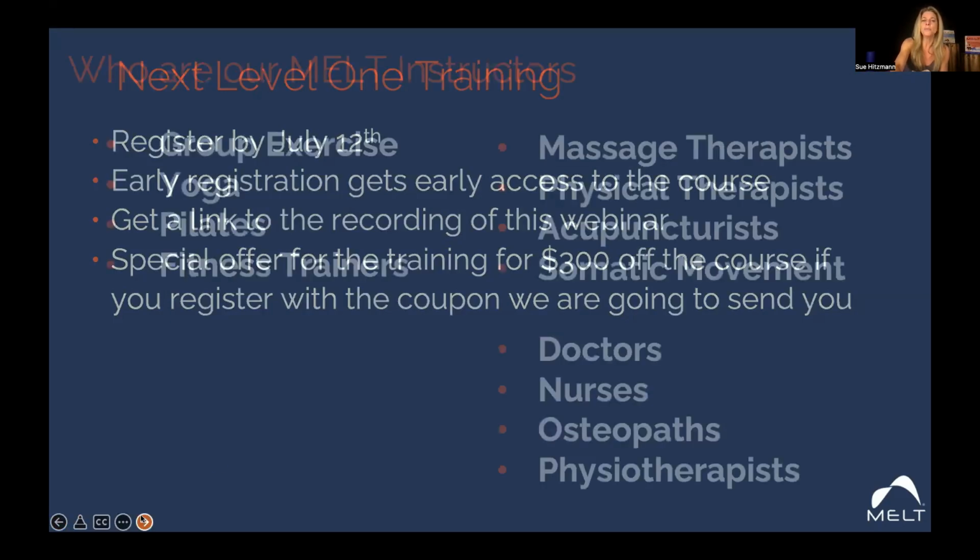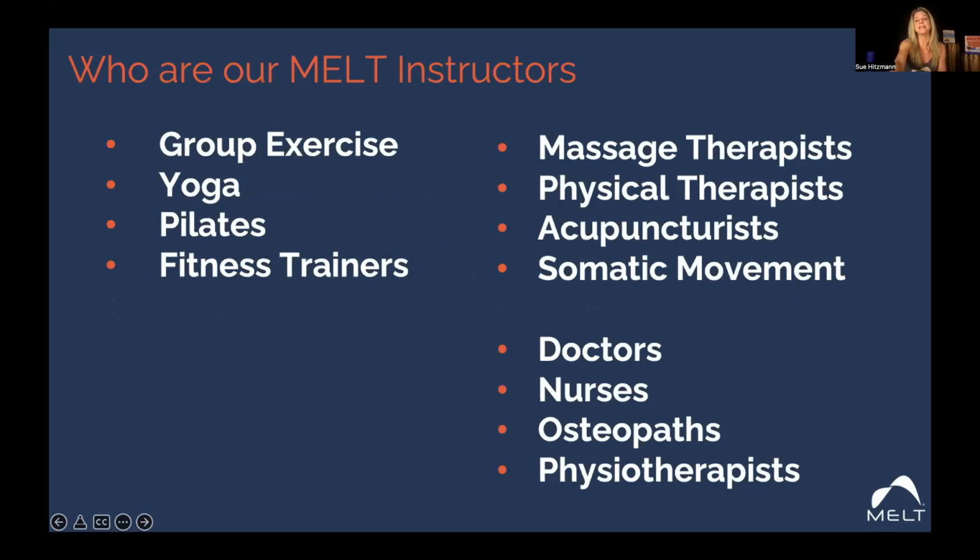So one final thing is, who are MELT instructors? MELT instructors span a massive gamut. We have on one side fitness professionals who do group exercise, yoga and Pilates, fitness trainers, personal trainers, and movement therapists. We also have on the other side manual therapists who apply it to their private practice and also teach in group environments and bring it into both sectors, both in group and in their private practice, massage and physical therapists, acupuncturists, somatic movement educators. And we also have quite a handful of medical doctors, nurses, osteopaths, and physiotherapists who also come to take the course. And in fact, we have one of those here with us today.